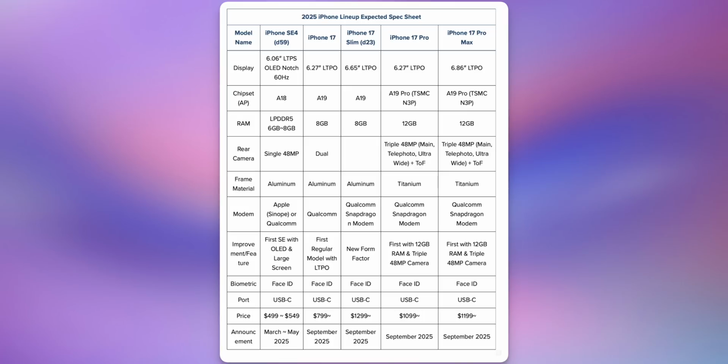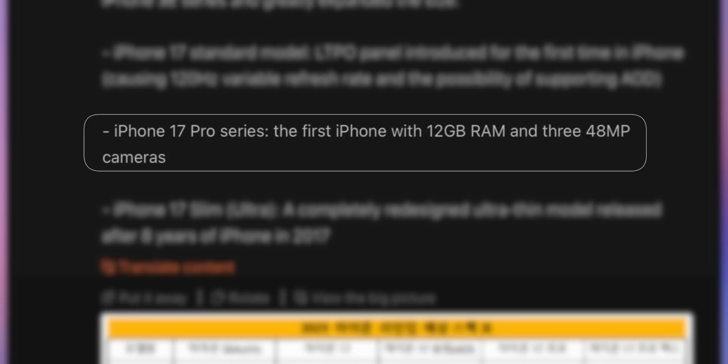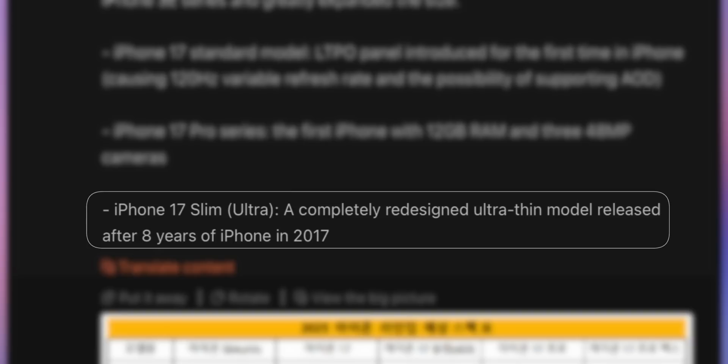It looks like 6.3 inches for the 17 and 17 Pro, and then for the 17 Pro Max, 6.9 inches, and then the iPhone 17 Slim, 6.65 inches, so probably 6.7 inches, and that's going to be approximately $1,299, so $1,300. He also says that the 17 Pro series will be the first iPhone with 12 gigabytes of RAM and 3 48 megapixel cameras. And he says that the iPhone 17 Slim or Ultra, whatever it ends up being called, is going to be a completely redesigned ultra-thin model released after 8 years of iPhone in 2017.